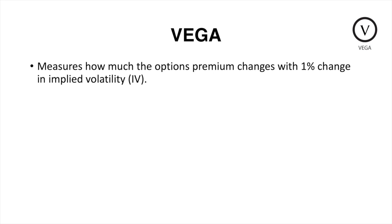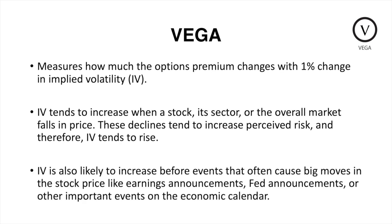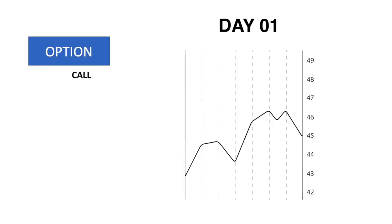So vega is our final Greek, and this measures the implied volatility. It measures how much the option premium changes with every 1% change in implied volatility. IV stands for implied volatility, and it tends to increase when a stock or its sector or the overall market falls in price. Those declines tend to increase perceived risk, and the larger the risk, the larger the implied volatility. It also increases for major announcements and events, like Fed announcements, earnings announcements and other economic events that are on the calendar.